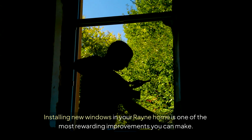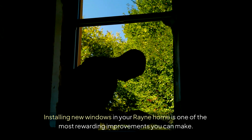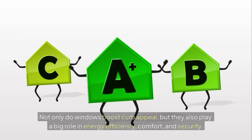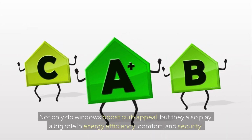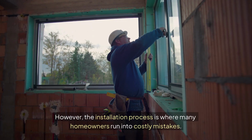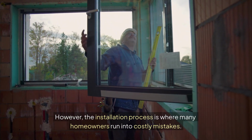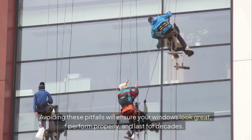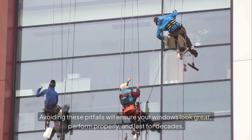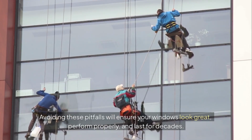Installing new windows in your Rayne home is one of the most rewarding improvements you can make. Not only do windows boost curb appeal, but they also play a big role in energy efficiency, comfort, and security. However, the installation process is where many homeowners run into costly mistakes. Avoiding these pitfalls will ensure your windows look great, perform properly, and last for decades.